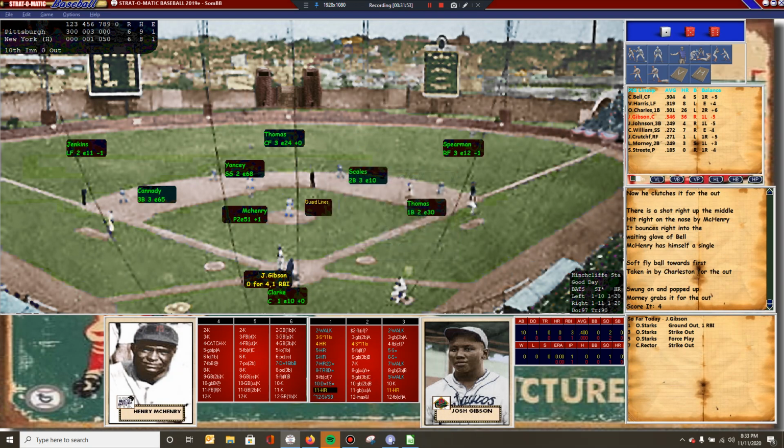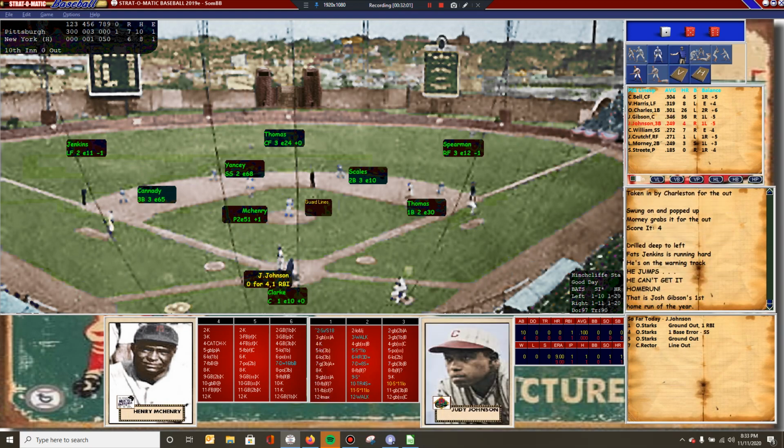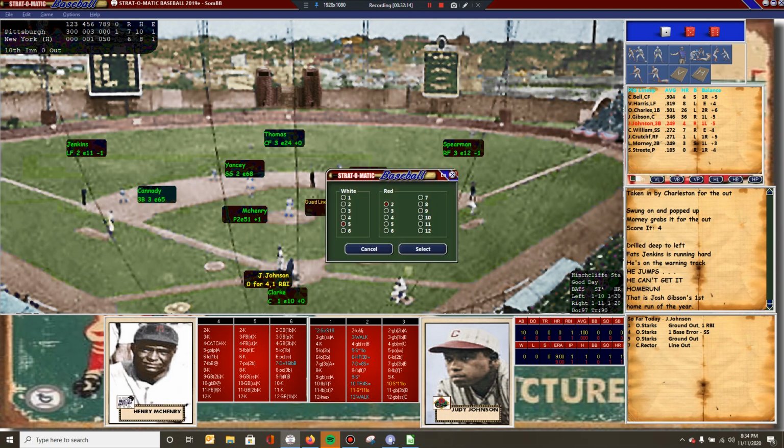Here comes the pitch from McHenry. And he hits that one deep, and that one is going to be long gone as Gibson parks that one into the seats. It's now 7-6 Crawfords as Gibson just gives them a one-run lead. And here comes Judy Johnson. Johnson 0-for-4 today.